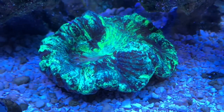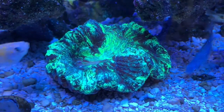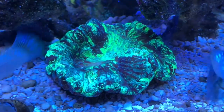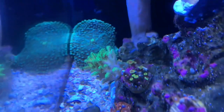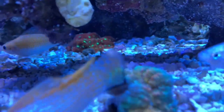Gorgeous George has been struggling for a while. A couple of months ago, he looked pretty sad. It occurred to me that it's kind of crept up on me how many stony corals I have in this tank. There's George, the lobophilia, the mycelium. Back here, I have emerald pocillopora. Then going across here, I've got the war coral. There's another war coral down here. They're all growing.